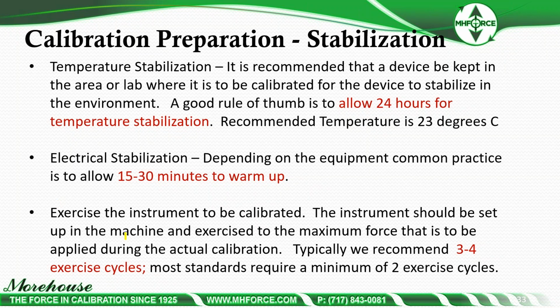The instrument should be set up in the machine and exercised to the maximum force that is to be applied during the actual calibration. Typically, we recommend 3 to 4 exercise cycles. Most standards require a minimum of 2 exercise cycles. You're going to know when by the zero return on a load cell. Most load cells respond very well to 3, some need 4.